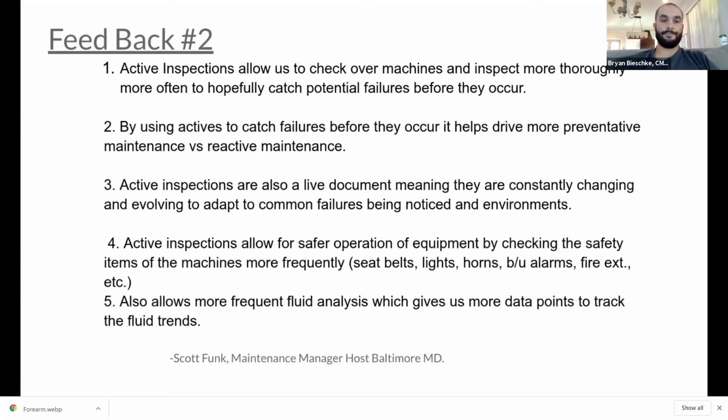They allow us to look over machines more thoroughly and more often, kind of the same note there. Catch failures before they occur. It helps drive the preventive mindset over the reactive mindset, constantly keeping eyes on the machines. And it's a living document. We talked about that. It changes. The active inspection process for our equipment has changed tremendously from when some of the machines we bought were new. That active is different now. 8,000, 10,000 hours later, it's different. The machine has aged before it goes to its first overhaul life. There are different things there that need to be monitored and evaluated.